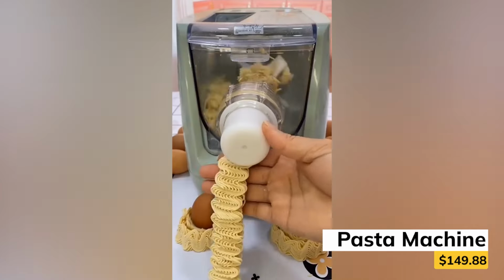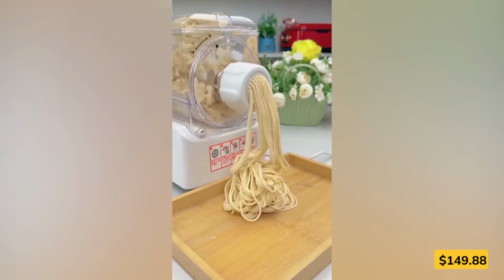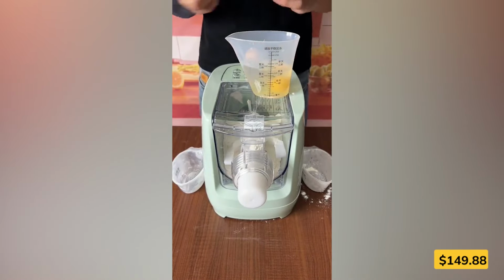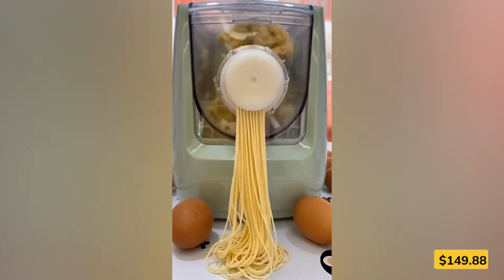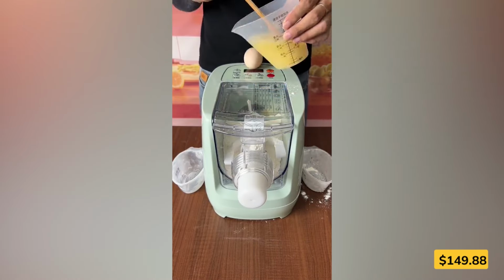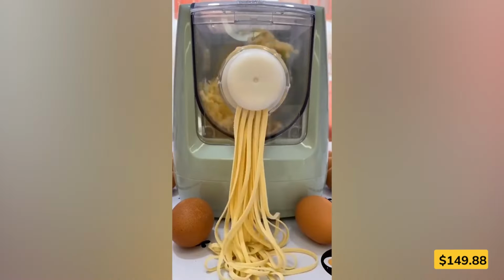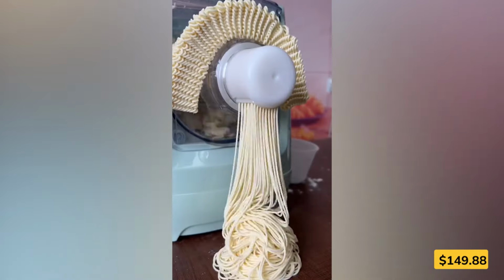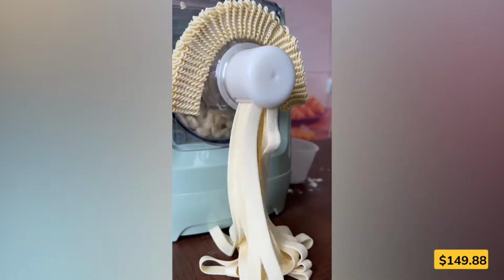Fresh pasta at the push of a button? Yes, please. This electric pasta machine mixes, kneads, and extrudes dough all on its own, giving you perfect noodles every time. With 13 interchangeable molds, you can switch from spaghetti to fettuccine in seconds. It mimics hand kneading for that authentic texture you love. Cleanup's easy too, just dry, tap, and rinse. Homemade pasta has never been this effortless.